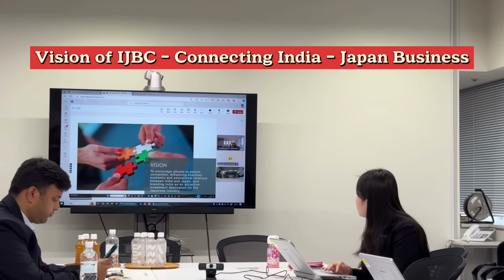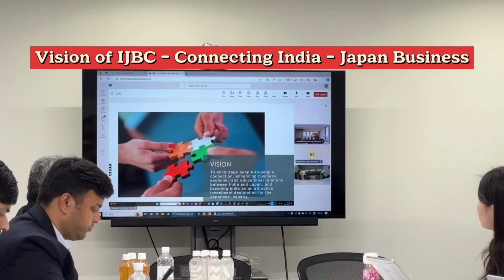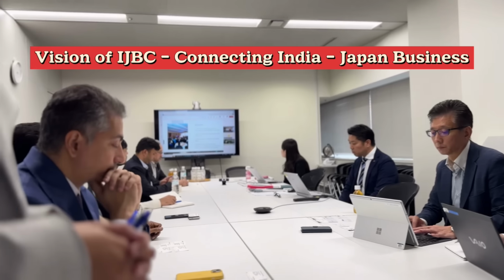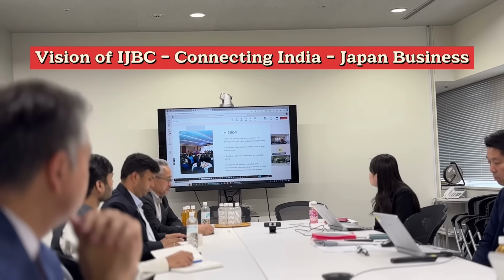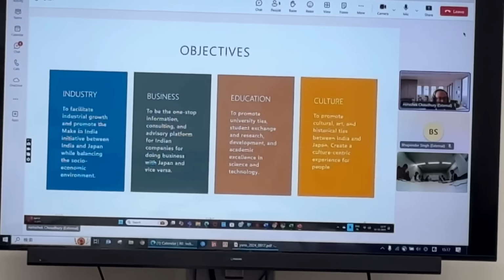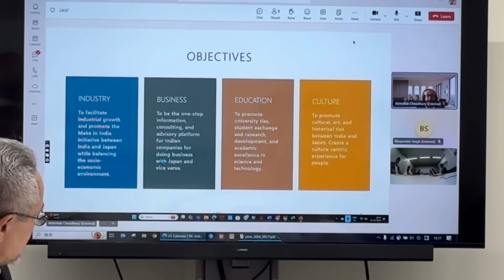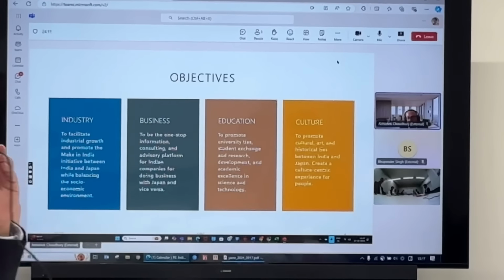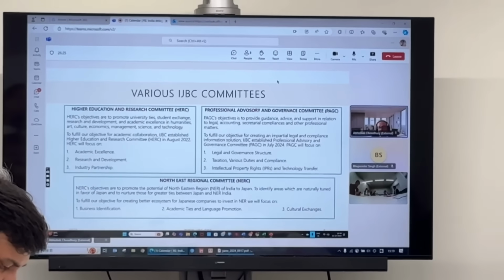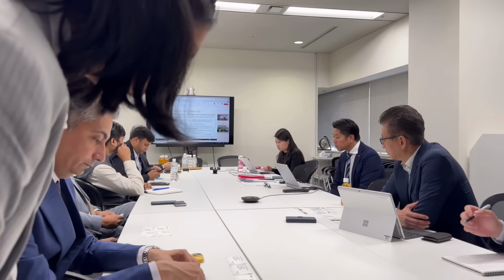We believe increasing people-to-people connect, these two will have these two democracies come together and do more business development. And recognizing services of individuals and organizations who are contributing to the economic development of Indo-Japan relations. Four verticals we have. One is pure industry, where promoting Make in India for the socio-economic benefit, promoting businesses, educational ties, and culture. Promote educational exchange, professional advisory and governance committee, provide support for the legal, tax, intellectual property.